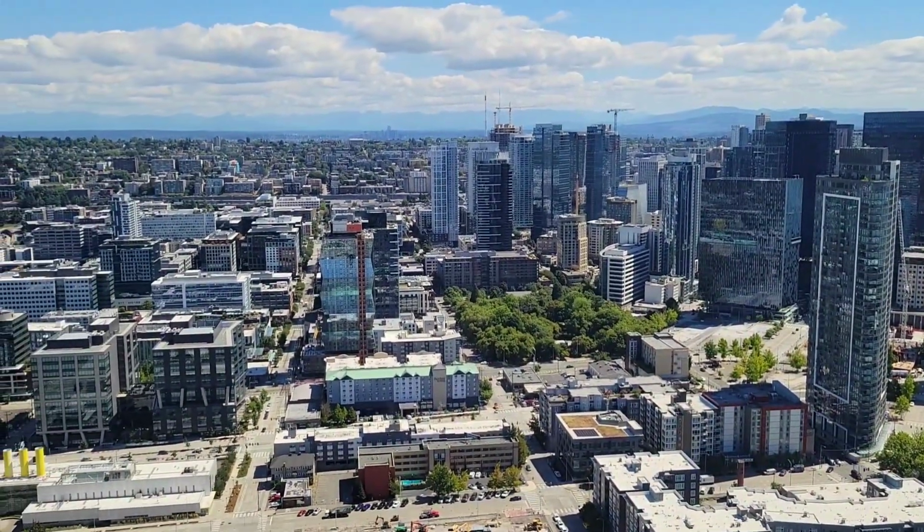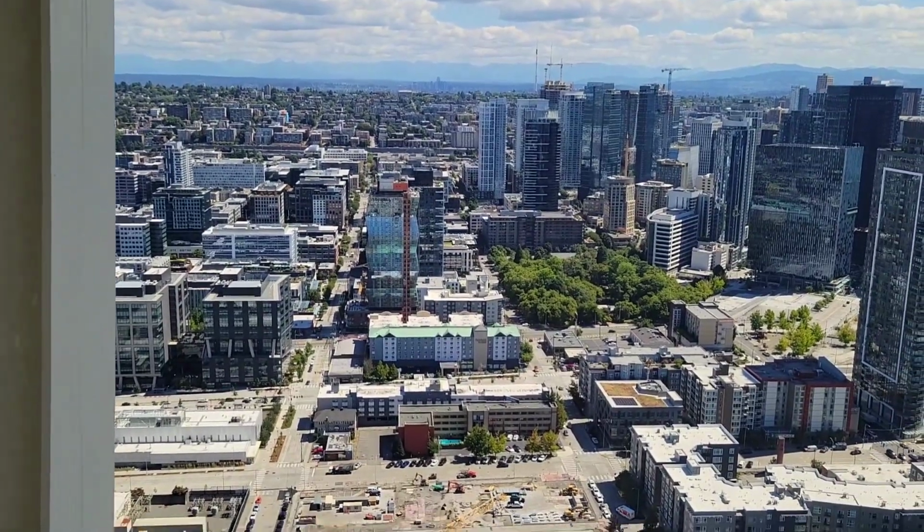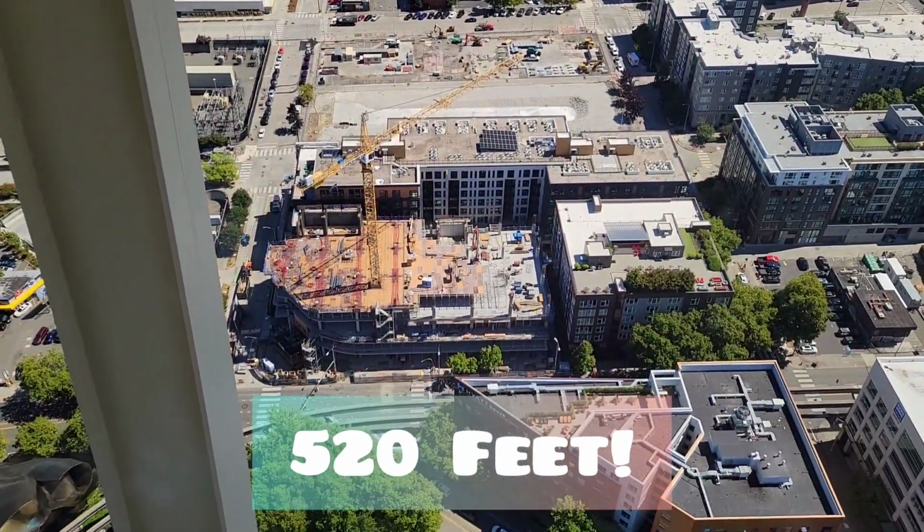Alright, we are just about at the very top, 520 feet. Wow. Just remember, it's a big circle up here, so when you get out of here, every direction is the right direction. Have a good time. Thank you.